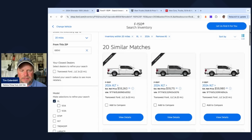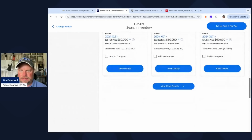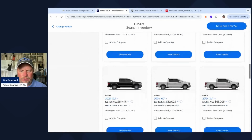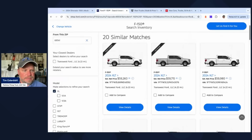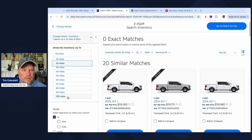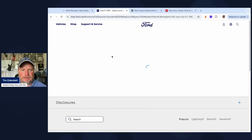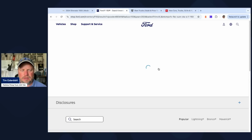So similar matches. You can click the button. My guys in town have Transwest. Oh, they have XLTs. That's no. Do more results. Probably have to go to Denver. I live in a small town in Nebraska along the Wyoming border, and we don't get a lot of variety out here. So yeah, I'm gonna have to expand my search. I don't want to use Transwest. They're right in town. Let's go 100 miles from here, and I can put a Denver zip code in, 80201. I think it's a Denver zip code. Okay, Denver zip code, bigger town. Search again. Show me the money.